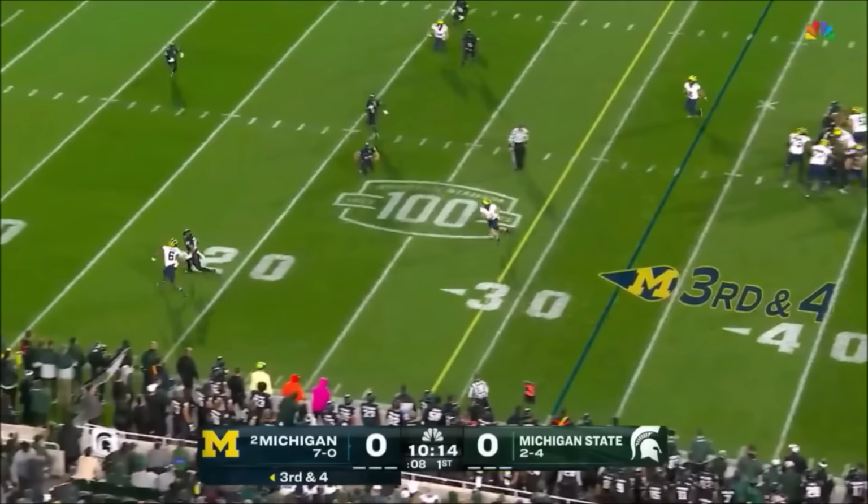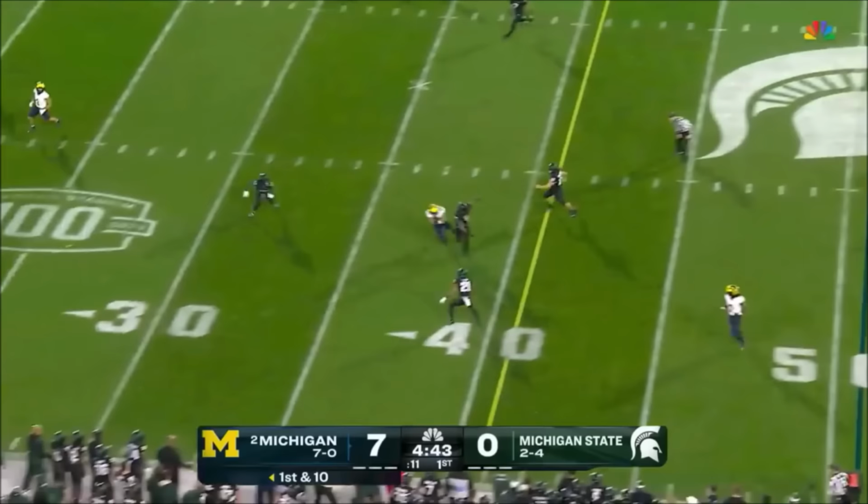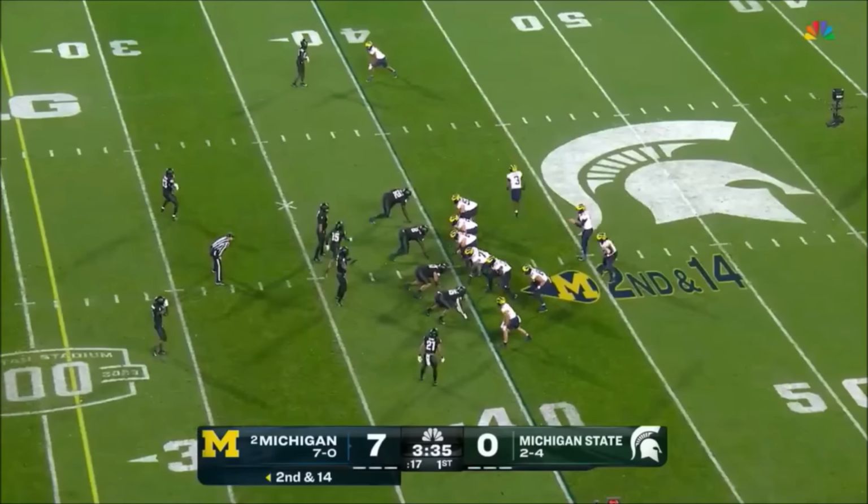Over the middle, McCarthy complete. Roman Wilson in stride for Nate Carter. So a turnover on downs. Now Michigan's offense, already up 7-0, back on the field. And McCarthy on play action, going to dial it up over the middle. Dangerous. Put him behind the chains.